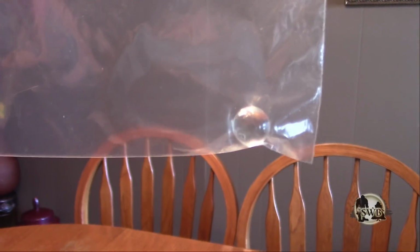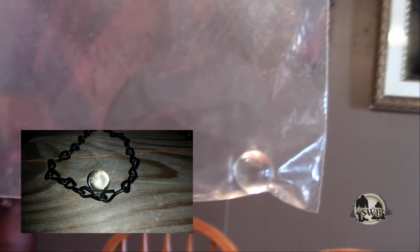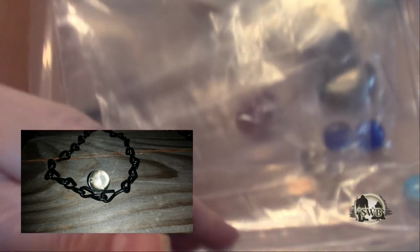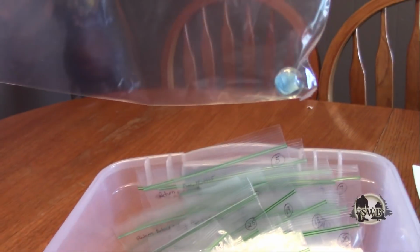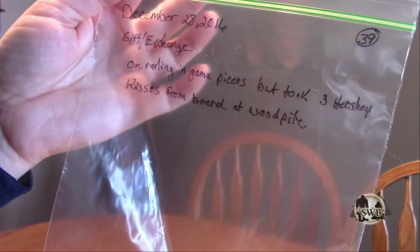This was the next thing. It's a clear marble, and it was a gift, and they put it on that board in the chain loop that they made. And the last gift of December 28th was also an exchange.